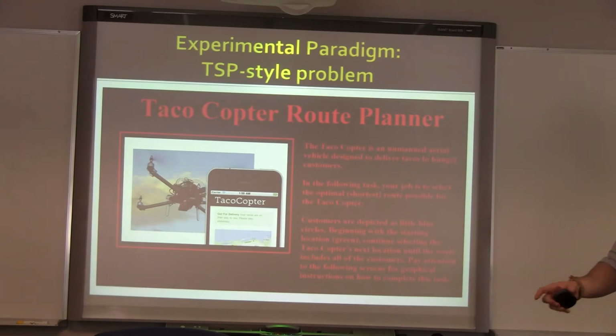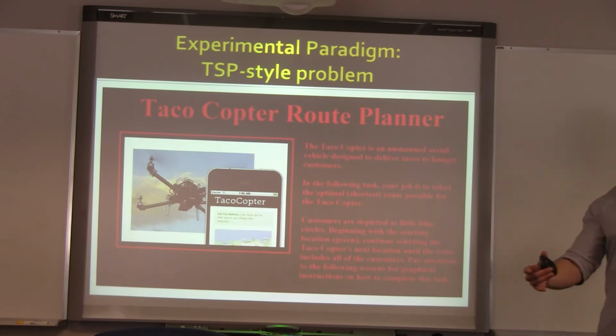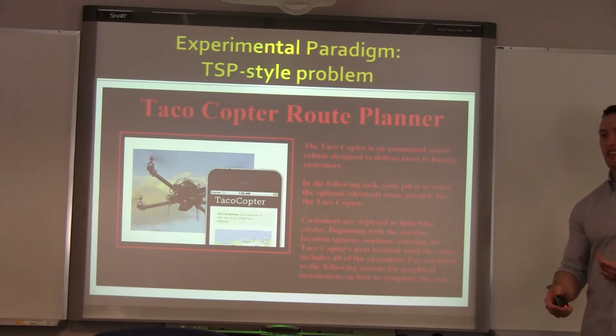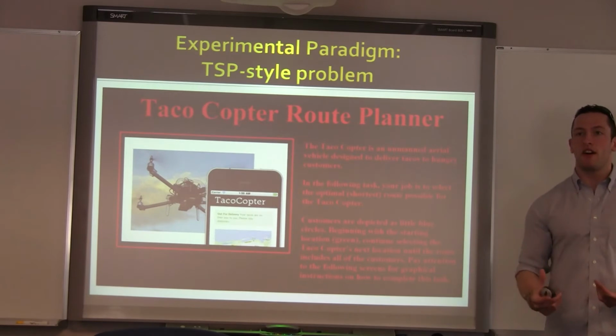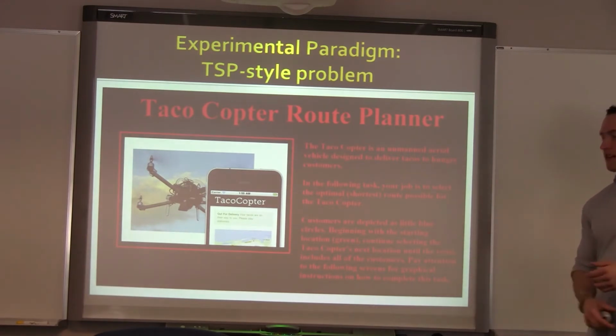Right. One characteristic of this type of problem is that whether it's flowers or tacos or anything like that, the key is not who gets their taco first, unless you're paying for some kind of prioritization. You want to plan out the shortest route because that would minimize fuel costs and stress on the airframe and things like that. So we told them, look, you're Mr. Taco Copter. We want you to plan out a route to deliver tacos to all these different customers.